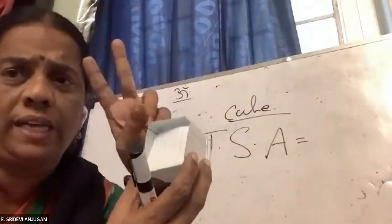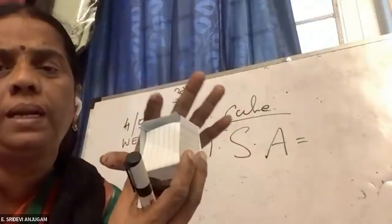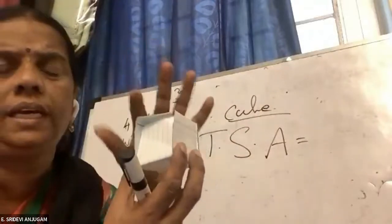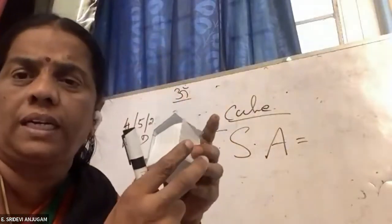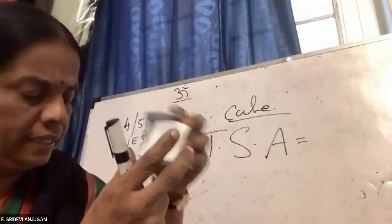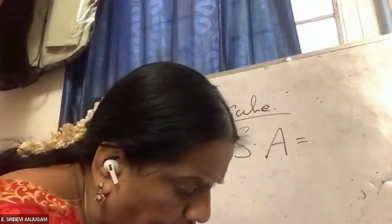You can do it in 2 ways. One day, fully derive the formula with the help of this activity, and then go to theory. If you give the side, how will you find out TSA? How will you find out LSA of a cube? Okay, right? In the same way, we can use a cuboid also.